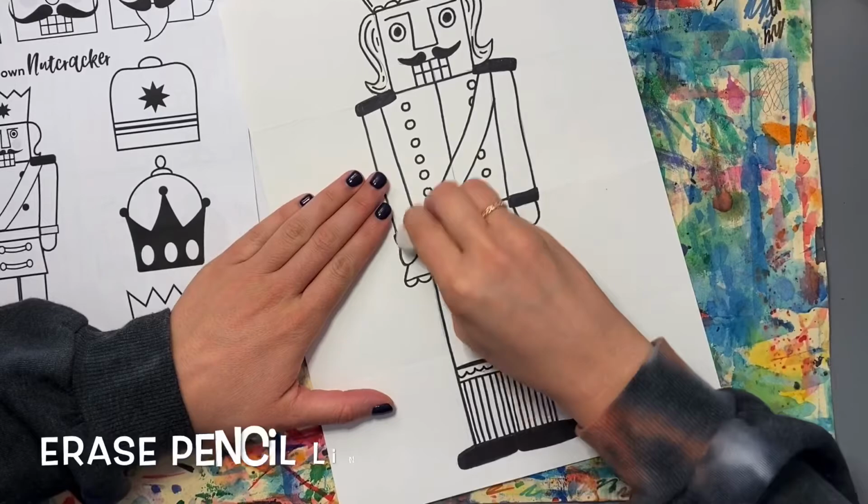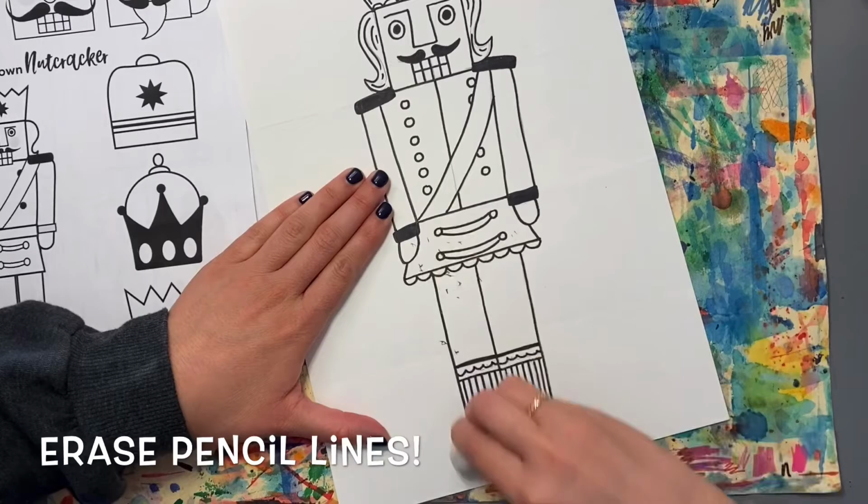After outlining, I'm going to erase all the extra pencil lines that are still on my paper. This will make my drawing look a lot neater.